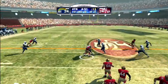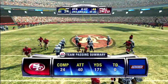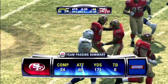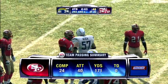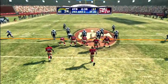On the run, he throws it. He's dropped right around the 44-yard line. Around an 8-yard pickup on the slant route that time. Second and 2 coming up here. Out of the I formation.